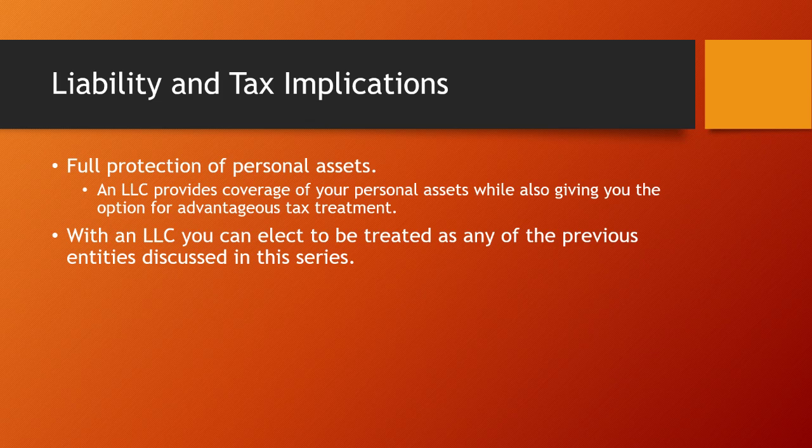the options for the management, meaning that you can kind of distribute funds how you would like with limited partners and that kind of stuff. The flexibility with the taxation is the biggest one, because with that ability to elect as any of the other entities, if you want to be a sole proprietorship with a little bit of protection of your personal assets, then set up an LLC, right?